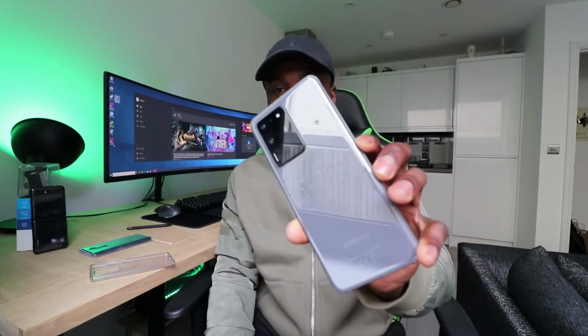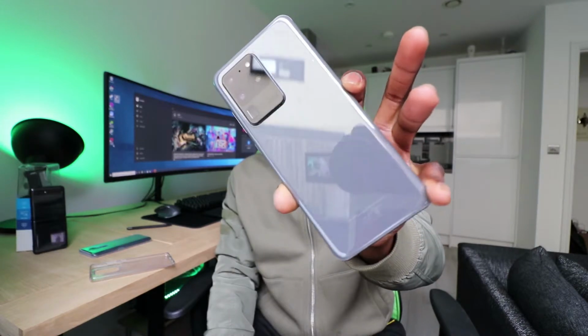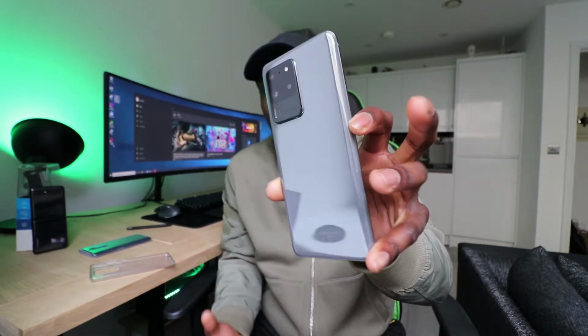But yeah, if they did it in different colors, I would have probably gone for it. If they did it in pink, I'd go for the pink one because I want to be flashy, like I said to you guys. But the color tone with this phone is just amazing. The whole gray color looks welcoming, looks warm, like it's just telling you, buy me, please get me. You know what I mean?